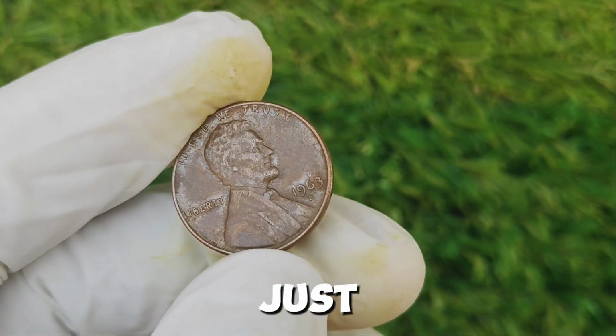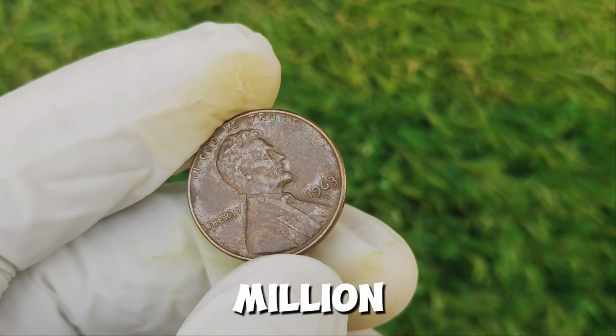Who knows, you might just be holding the next $192 million penny.